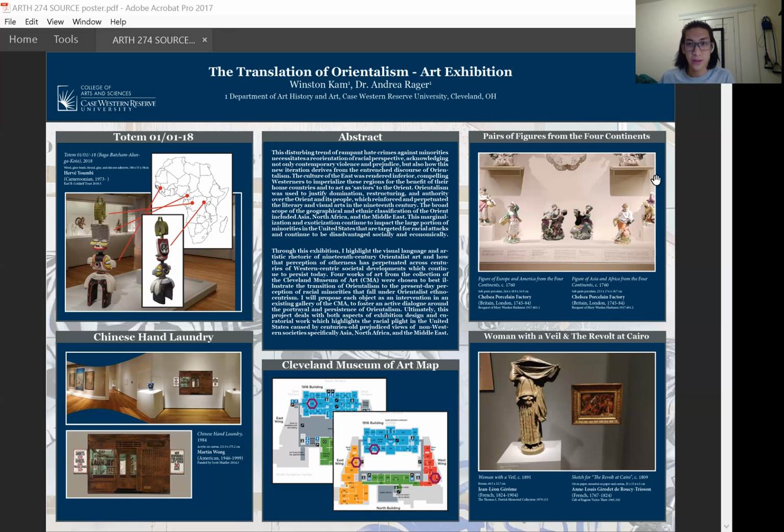So lastly, at the top left hand, we have two porcelain figurines. The left features a representative figure of Europe wearing a crown and holding an orb with a cross, suggesting its dominance over others and also the imperialization of Christianity and the spreading of that. And then we have a Native American figure representing America wearing feathers and a bow.